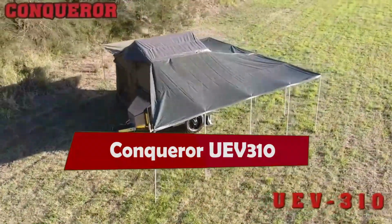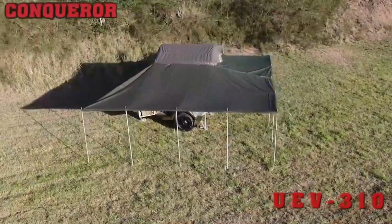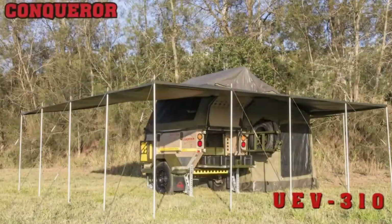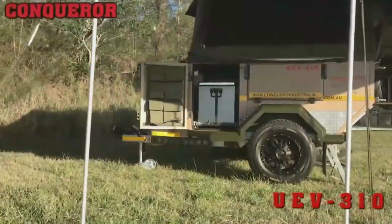Conqueror UEV310. If you're a seasoned traveler who values dependability over luxury, this model is for you. It's the tiniest and lightest trailer in the land down under, but it has everything you need for a great camping adventure. You can enjoy the outdoors with a foldable tent that expands the space around the trailer.